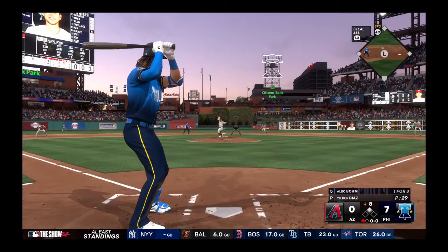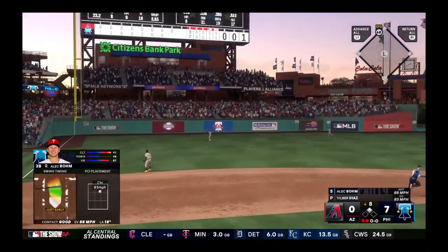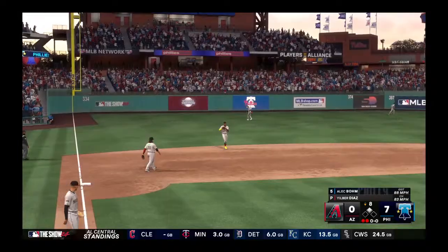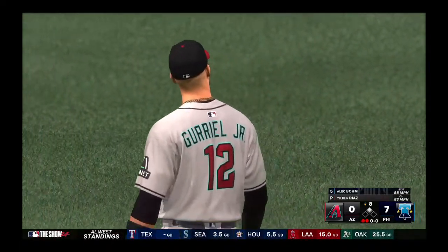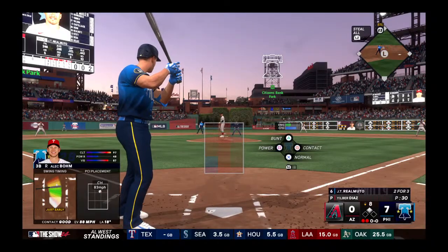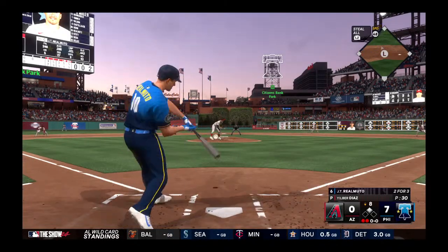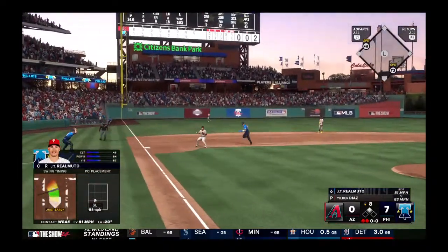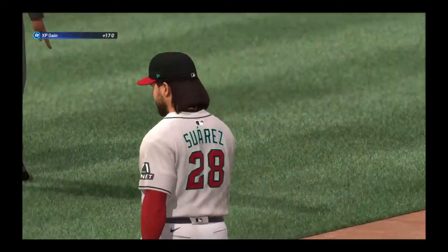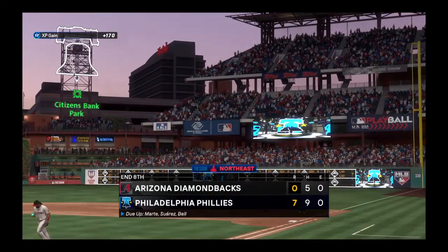Alec Bohm stands in for the Phillies. Swing, and that ball smashed on a line. Gurriel handles the chance. 2 down. Here's the catcher, JT Realmuto, known for his rocket arm behind the plate. On the ground to third. Suarez throw to first in time. And Realmuto is out. Inning over. 1 left for Philadelphia, and they hold a 7-0 lead.